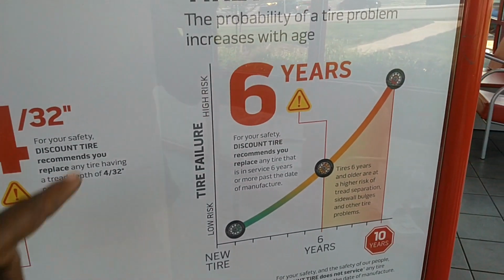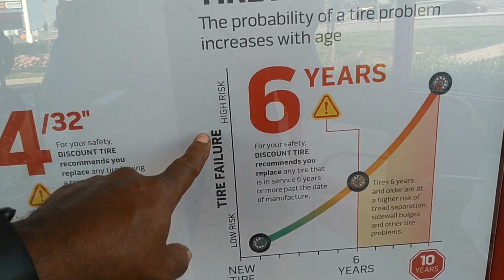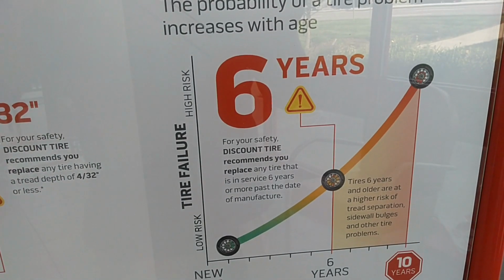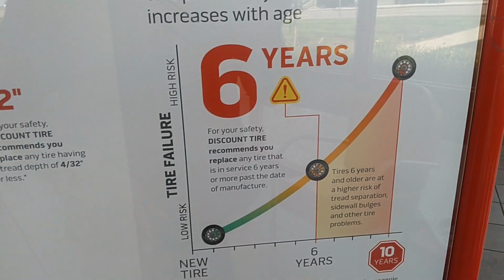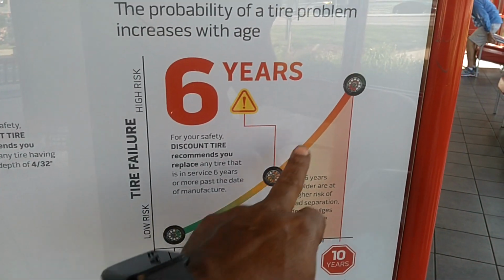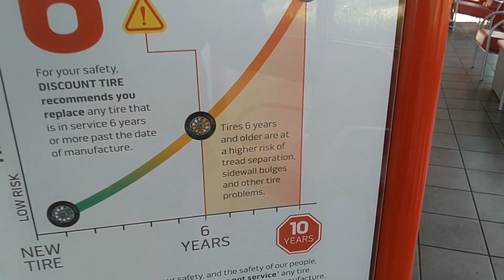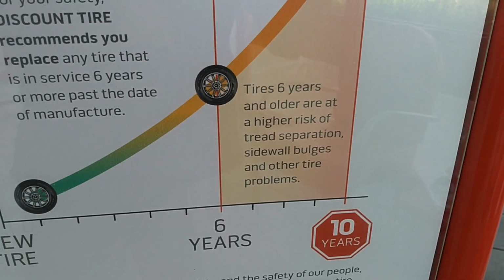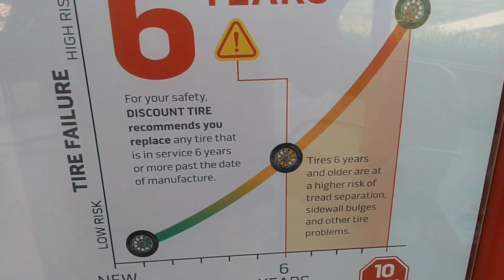But as your tires age, the problems with your tires increase. Man, I seen the guy today, his tires were 3 years old. Oh, that might be Byron's car. And those tires are crap. But anyway, you buy a good quality tire, and they might last 6 years. After 6 years, those things are at risk. Tread separation, sidewall bulging, other problems. Man, I'm afraid to drive on tires like that.